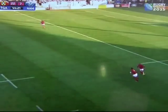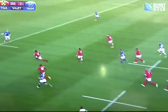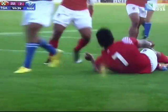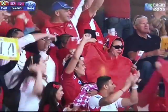Someone set deep in defence. Vianu looked across field and then decided to take them on himself. Talusa Vianu. He's sliced them open again. Here's Ram. And Jack Ram is in. Ram gets a second try. It's a bonus point for Tonga.